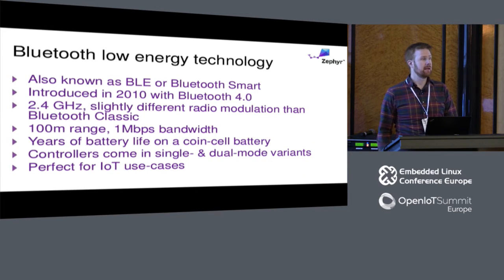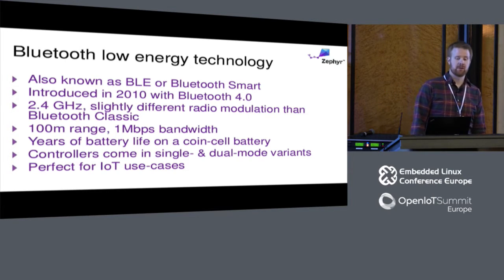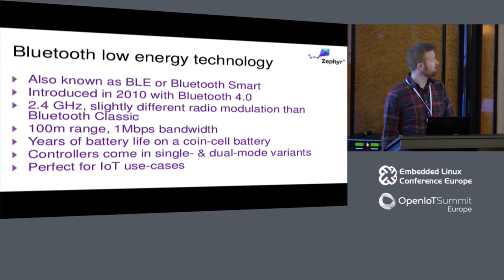When we talk about Bluetooth in the context of Zephyr or IoT in general, it's for the most time Bluetooth low energy technology that we are talking about. Bluetooth low energy is something that was introduced relatively recently when you think about how old Bluetooth is as a specification and technology. It came in 2010, and it has several different names that it's been called, like BLE or Bluetooth Smart. Bluetooth Smart was a marketing name that the Bluetooth SIG was using for it, but I think the official term nowadays is Bluetooth low energy technology. They've dropped the Bluetooth Smart part.